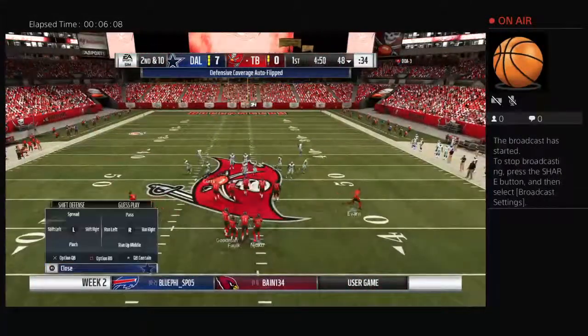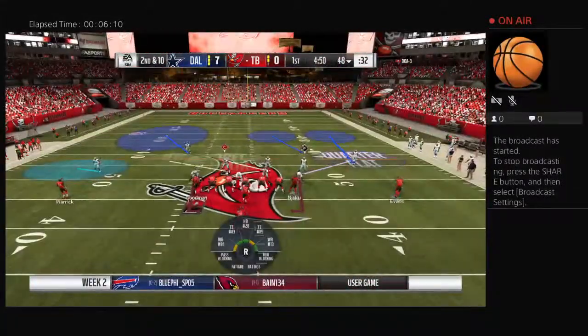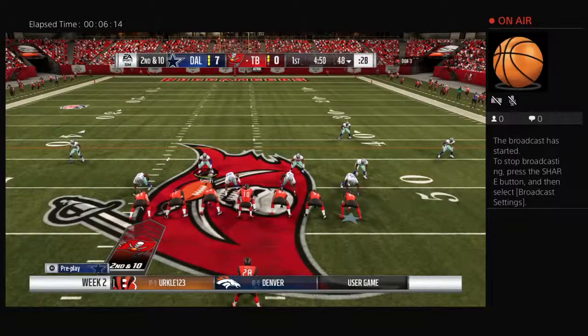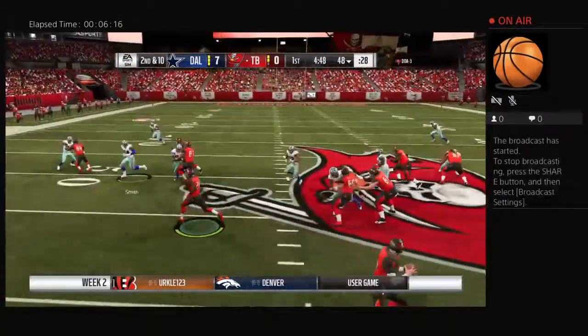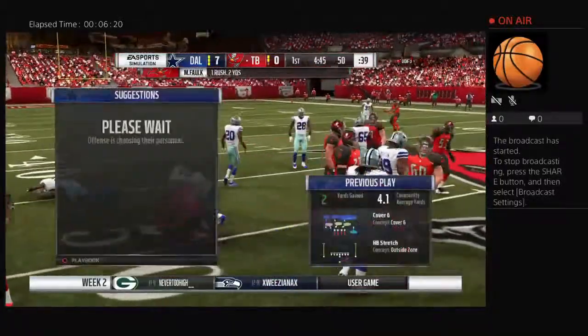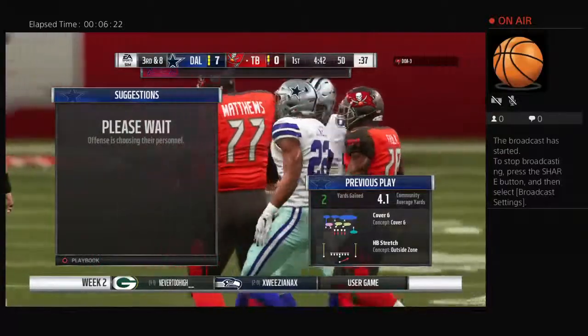An incomplete pass on first down. That leads to a 2nd and 10. Now a give left side to Falk. And he'll be brought down right at midfield after a gain of only a couple.